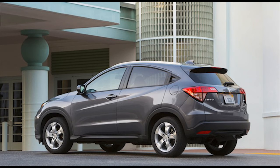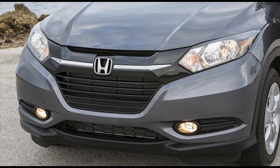Alas, the 1.8 liter's output isn't that much greater, mustering 141 horsepower at 6,500 revolutions per minute and 127 pound-feet of torque at 4,300 revolutions per minute, figures that are near the bottom of the baby ute pile. It's no surprise, then, that the HR-V is slow, with 0 to 60 times likely falling in the 9 to 10 second range. The CVT automatic, which is the only available transmission with AWD, sends revs soaring and keeps them there while one waits for speed to build.